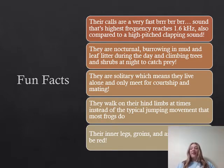I don't know of any other frogs that do that. I'm sure there are if this frog does it. I'm sure there are at least more rain frogs that can do this, but that's pretty interesting. And the last thing has to do with color morphs. There are certain color morphs of the Taita Hills warty frog where their inner legs, their groins, and their armpits are very red in color.